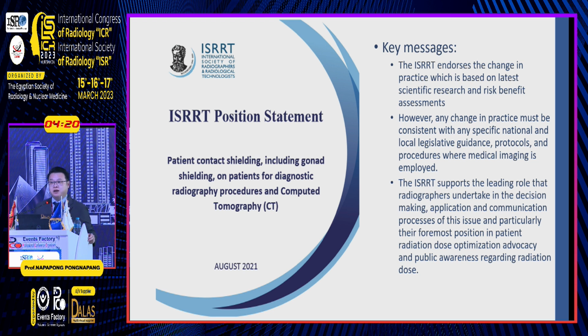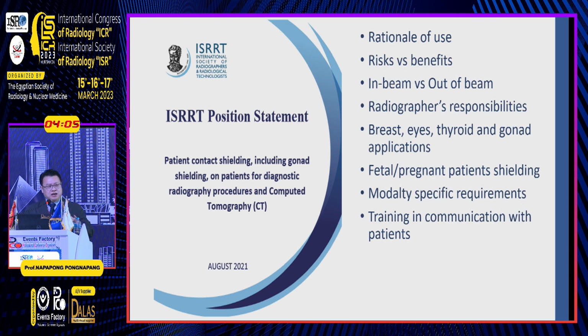Because at the end, we are the final contact with the patient. Patients would ask us what to do. And believe me, now patients Google, so they know things, maybe the right or not right information. So here is a list of what we publish. We have rationale, benefits versus risks, and we talk about in-beam versus out-of-beam, radiographers' responsibility, and so on.